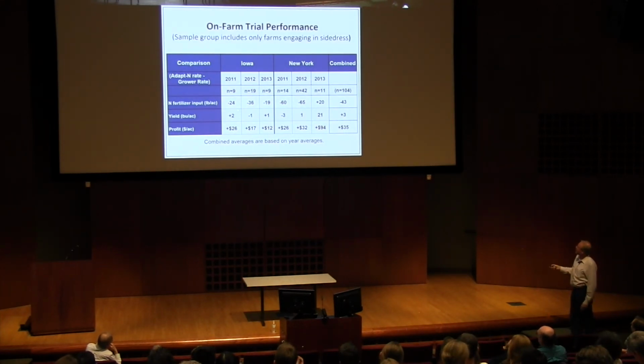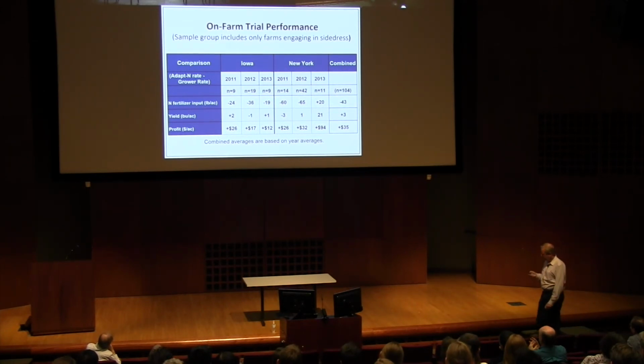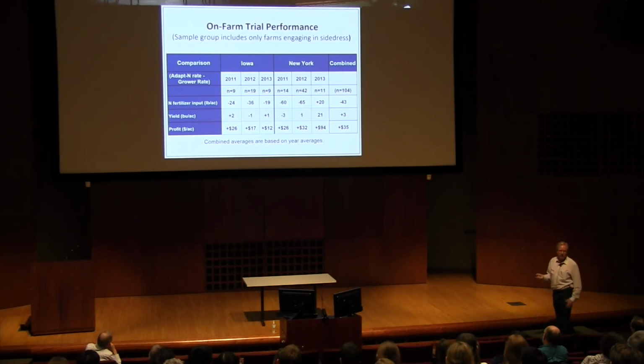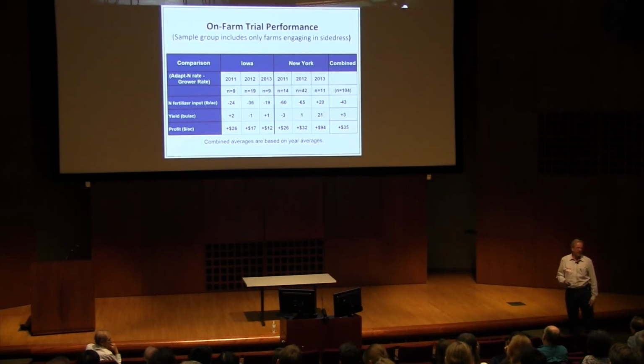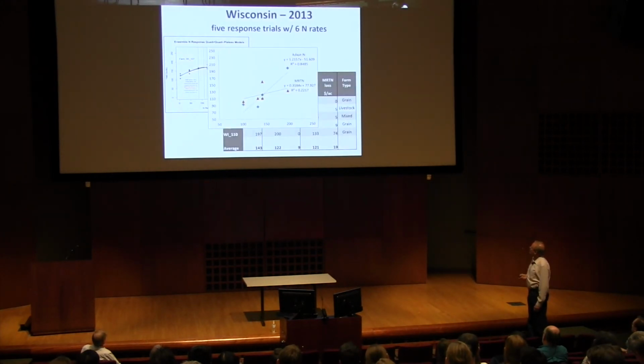So here's some of the summary data I just wanted to point out. Here you can see the end fertilizer inputs for Iowa, New York, the 3 years. So we always were able to reduce the inputs, except in 2013 in New York when it was wet. We said on the average, put a little bit more on. But on the average, we were able to significantly reduce the amount of nitrogen that goes onto the field and into the environment. The yields were, in a way, positive, primarily for the cases where we said a little bit more, and the profit on the average, about $35 per acre increase in profit. So that's positive. I'll skip the Wisconsin data.